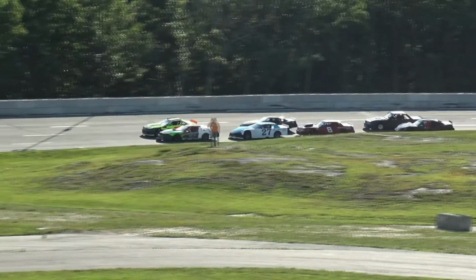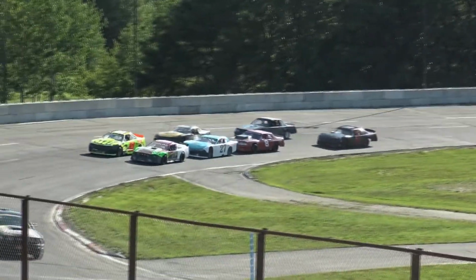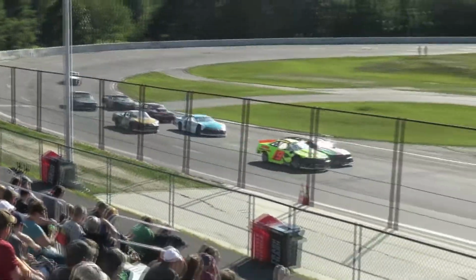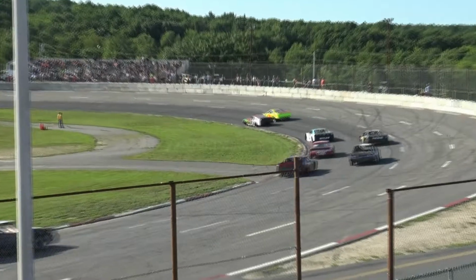Director Ron Whitcomb's on the radio with him right now. No funny business, boys. Straight up. Let's go racing. They'll go door to door for 4 laps. Here we go. Green's up, and off they go. The 10 and the 19 pulling away.